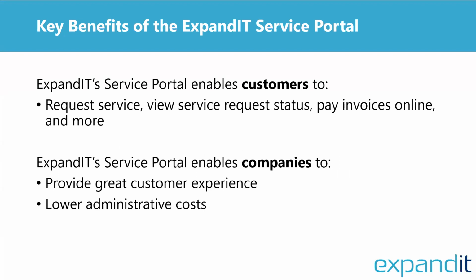And now looking at the key benefits of a self-service portal. Well, having to request a service job or accessing past invoices of an installation is a hassle and time-consuming. And one way to streamline operations is by providing these self-service options.